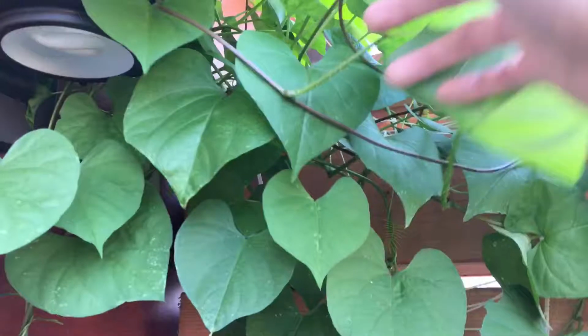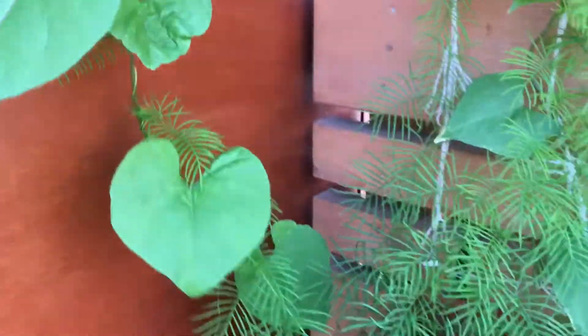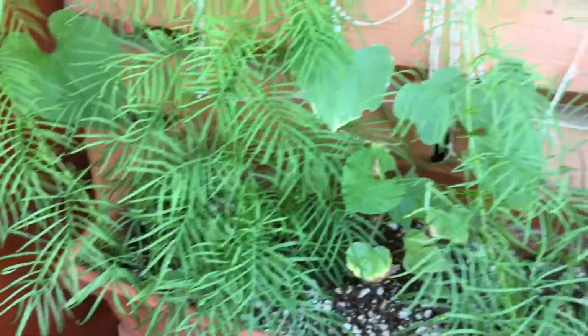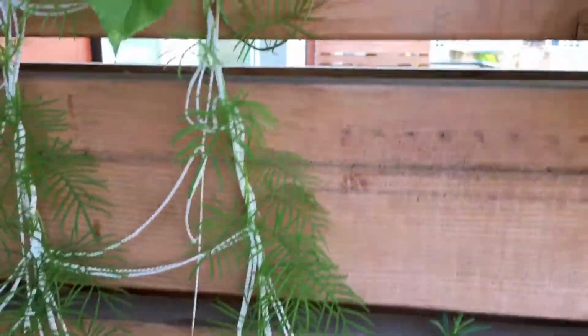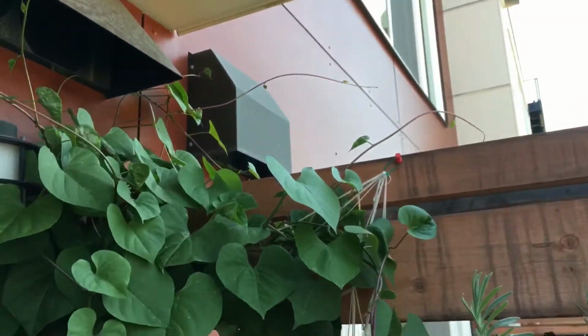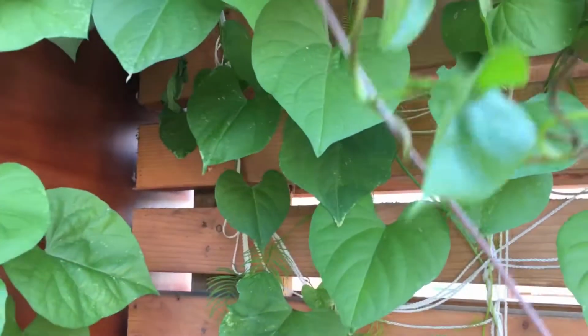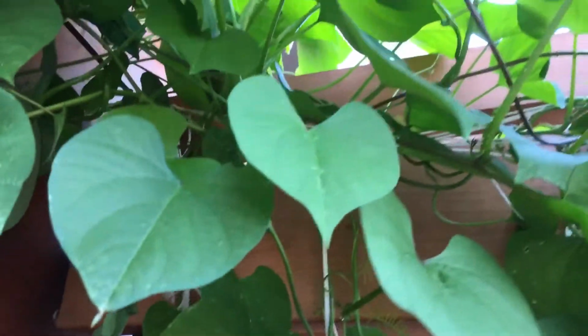The morning glory is getting a little crazy. I don't see any flowers though, which is kind of annoying. But yeah, it's everywhere. And then as you can see, the cypress vine is going crazy too. It's kind of everywhere. Hopefully we'll see some flowers from the cypress vine and the morning glory. And you can see the vines kind of invading the neighbor too, which is not good. I'm trying to find some flower buds, but I can't find any, which is, again, annoying.